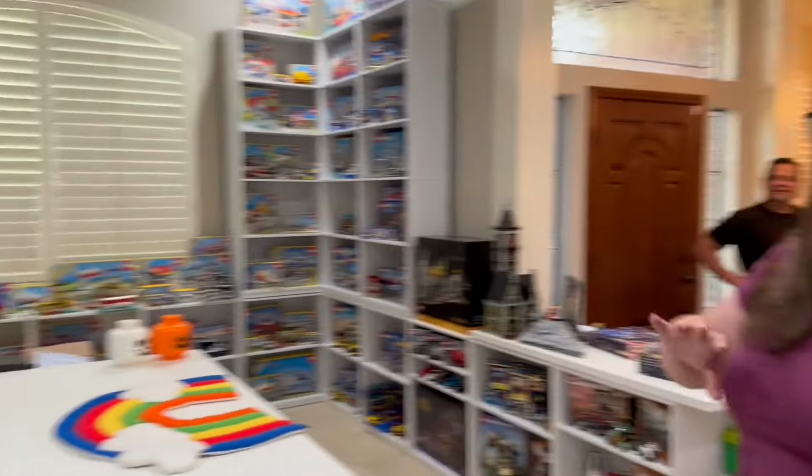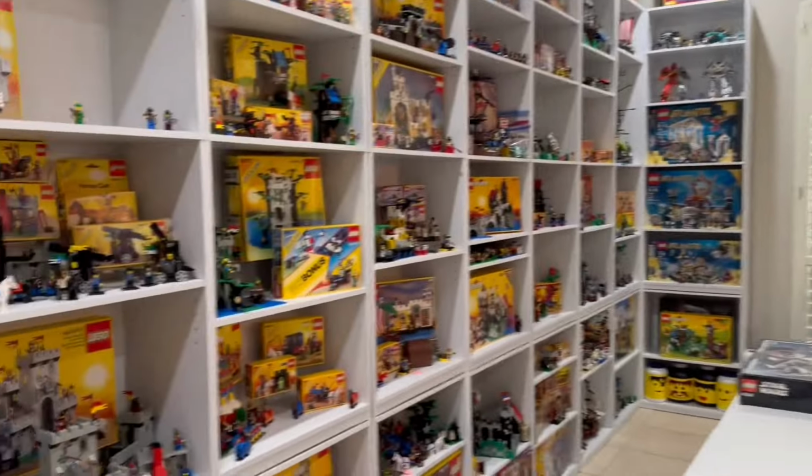Okay. Well, all the castle lines, I guess, because it kind of moved through different sub-themes. You had the Black Falcons and then the Forestmen and different sub-themes within castles. So we're working on from like the 80s to the 90s at least. Wow. Trying to complete that. This isn't all of it yet.